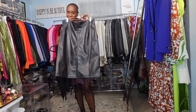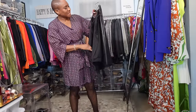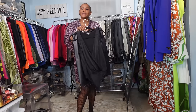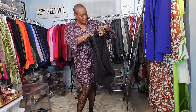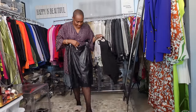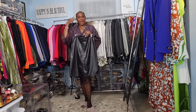pleather. It's not real leather, pleather skirt, and this top with it. And this is just an Express top that I've had for a while. I love tops like this because it layers very well under my jacket. And where did I get this skirt from? I got this from Style Weave because I didn't want to spend a lot of money and I just wanted a little leather imitation. So let me go ahead, put this on, and I'll be right back.